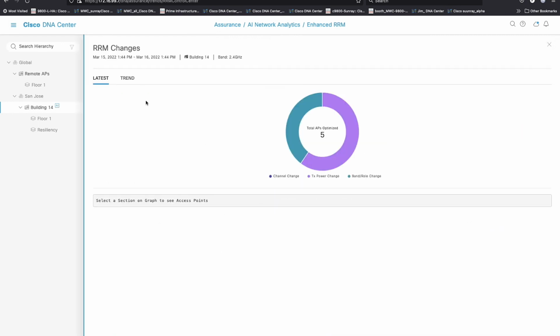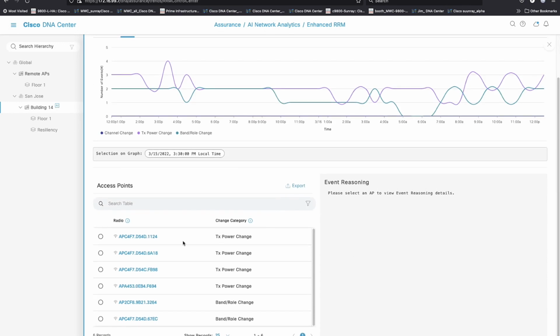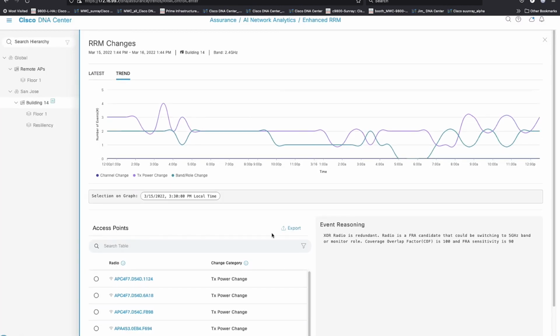If I view the details on this, I can view the details of each one of those changes by selecting it. I also have the familiar trend line. Now, by selecting that, it's going to give me a list of all the APs that are currently operating in the widget. And by selecting any of these, it actually gives me clear and understandable reasoning as to why this change was made, which is something that we've never had before and really kind of exciting. So that's just an example of how we're trying to make this information more accessible and more relevant.